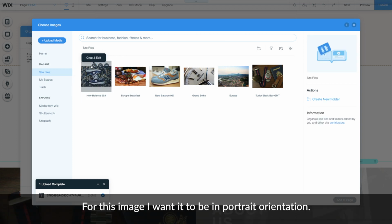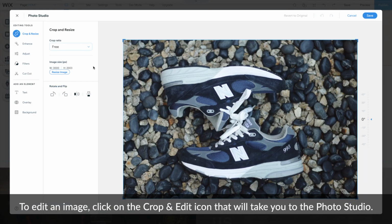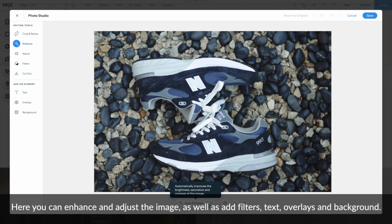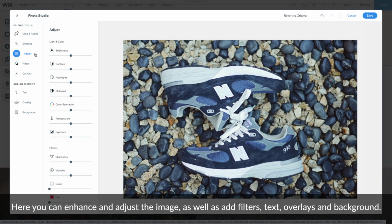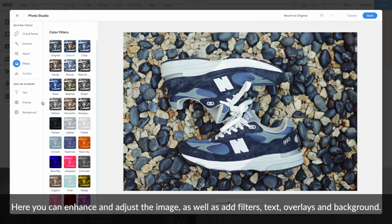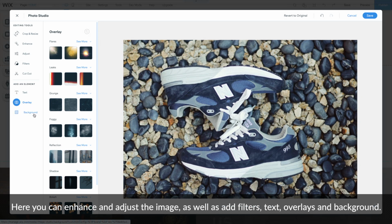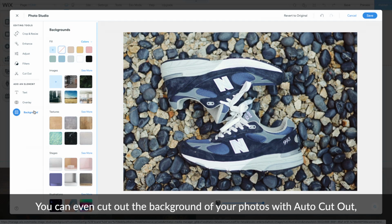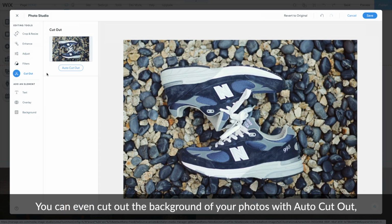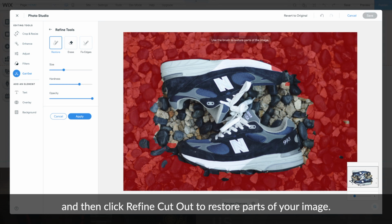For this image, I want it to be in portrait orientation. To edit an image, click on the crop and edit icon. That will take you to the photo studio. Here you can enhance and adjust the image, as well as add filters, text, overlays, and background. You can even cut out the background of your photos with auto cutout, and then click Refine Cutout to restore parts of your image.